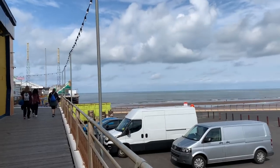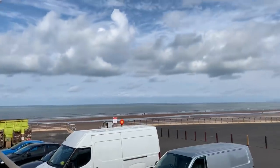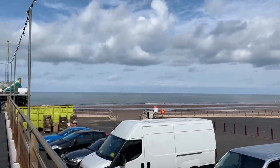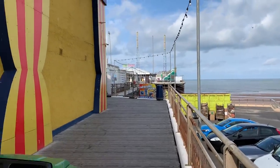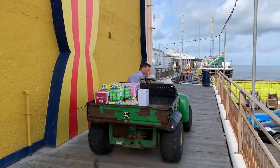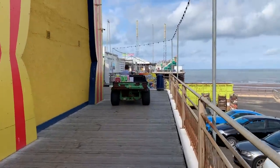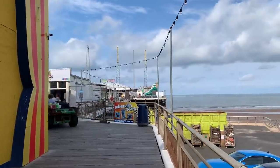So now today, Central Pier. That's Central Pier, that one there. The one with the wheel on is Central Pier. Who's this? Wide load, that's your pop delivery. Being transported, I could do one of them. Just imagine me sat on one of them driving up and down the prom with my camera on the front. That'd be brilliant, wouldn't it?